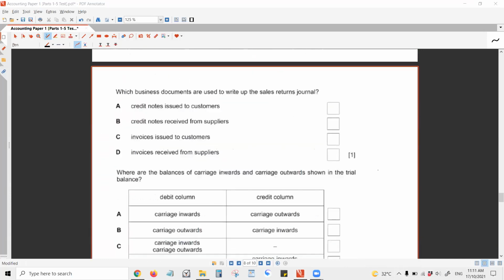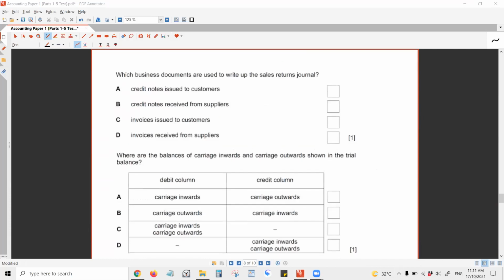Next. Which document is used to write up the sale return journal? You must remember the names of the 7 books of prime entry. And this is one of them, sale return journal. And whenever you have documents, you must record into books of prime entry first. That is always a must.